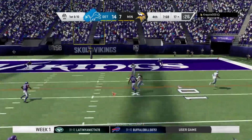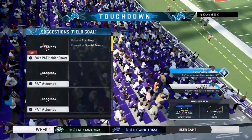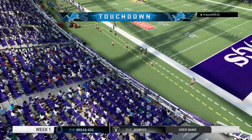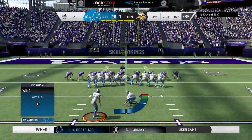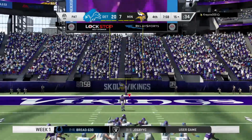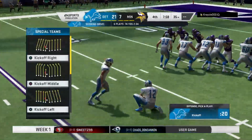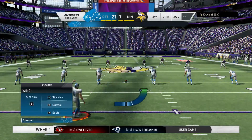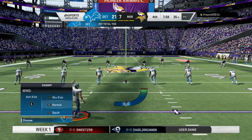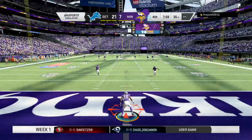A shotgun snap for Newton. And he'll get into the end zone. Touchdown, Detroit. T.J. Hockenson. Already his 2nd touchdown here in this opening weekend. And the Lions are able to extend their lead. Koo able to connect on the extra point. And it's now 21-7.